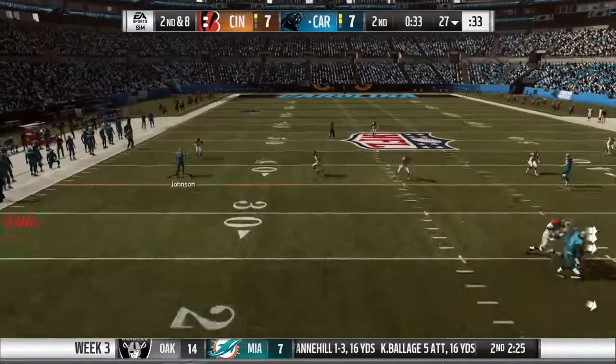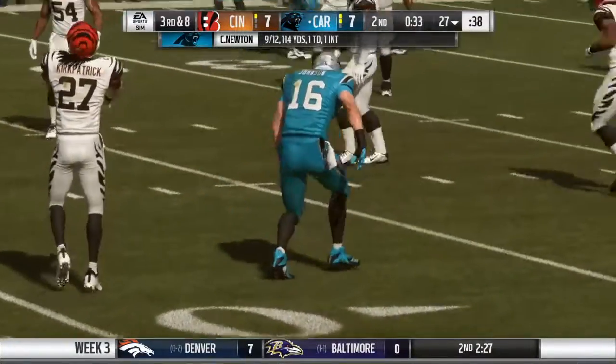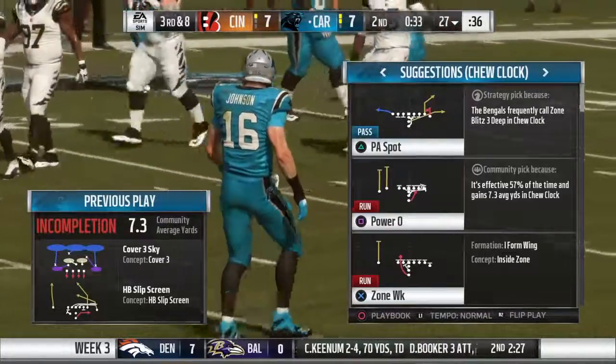All right. Second and 8. 34 seconds left. Cam throws it. God knows where. God knows where he threw that ball. 3rd and 8 now.